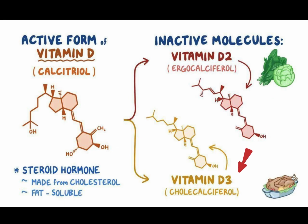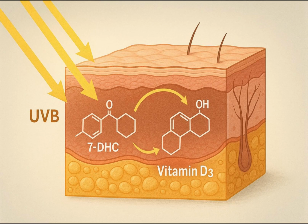Other name is D3. So D2, that is ergocalciferol, is manufactured by UV light on ergosterol present in fungi, while cholecalciferol D3 is used for therapeutic purposes. These both are provitamins from which active form of vitamin D is synthesized, and these both are used in vitamin pills and enrichment of food with vitamin D. So production of vitamin D in the skin is directly proportional to exposure to sunlight. The pigment melanin, which acts as a sunscreen, adversely affects the synthesis of cholecalciferol.